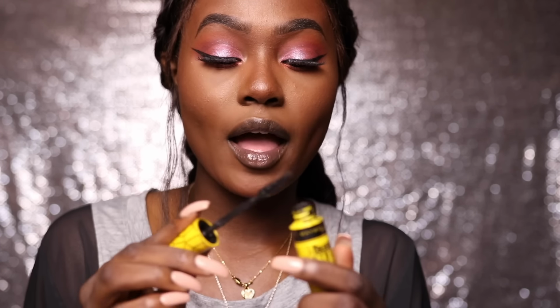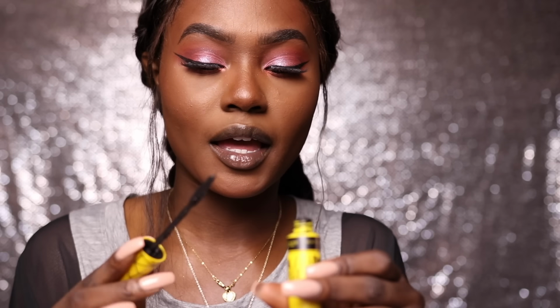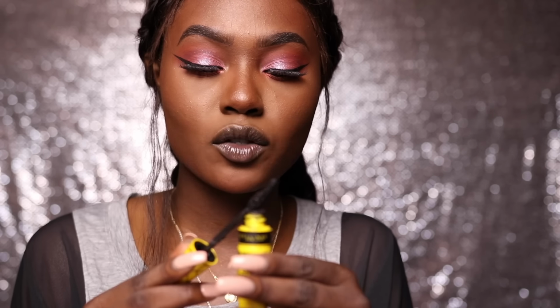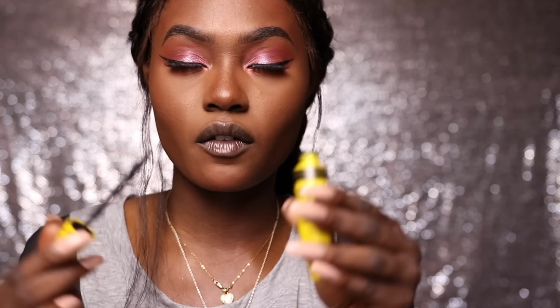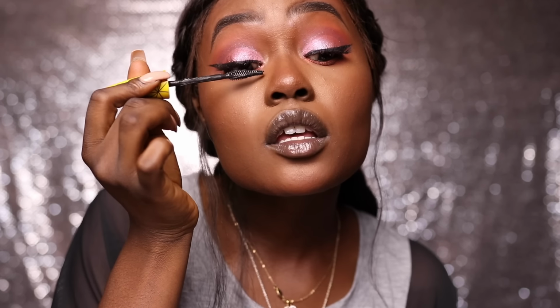Okay, so I have my lashes on. The next thing that I'm going to do is put on my mascara. I am using the Maybelline The Colossal Spider Effect mascara. I like this specifically for the wand. However, I do feel like it picks up a lot of product, which I don't like because I feel like that makes my lashes clumpy. So I always have to run the wand against the edge of the actual tube so I can remove some product from it. And I'm just going to use this to blend my actual lashes with the falsies.